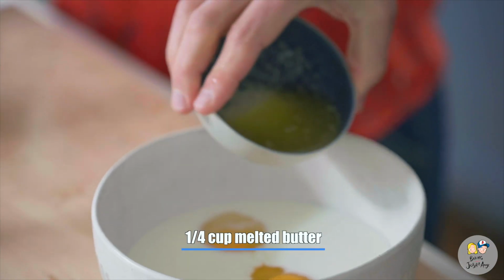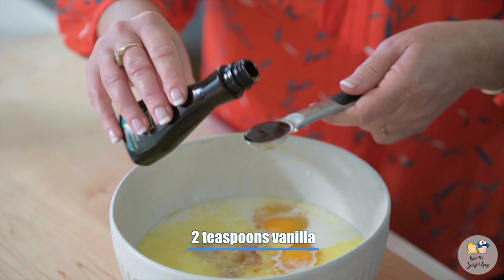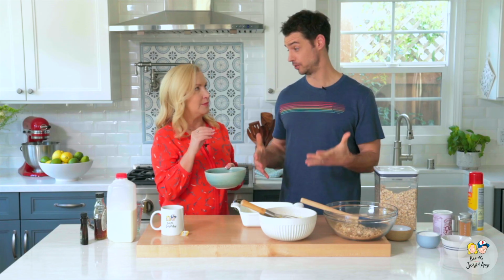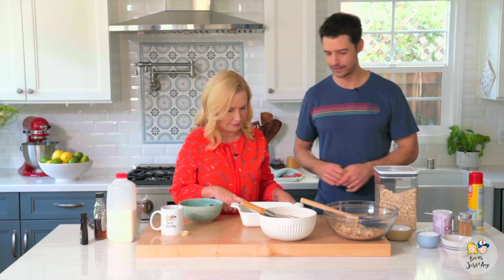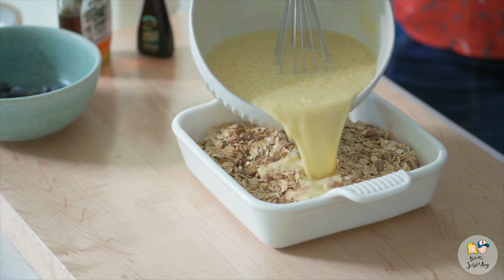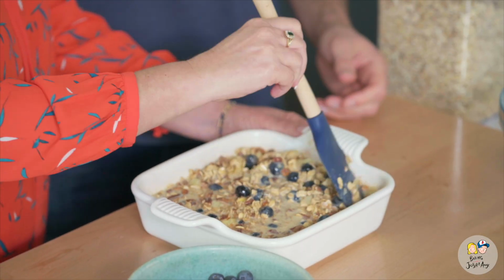We're gonna add the melted butter. You just wanna make sure that you cool it a little bit. 2 teaspoons of vanilla. All right, go ahead and whisk that. And now we're gonna add the blueberries. You wanna pour most of the blueberries in the bottom of the baking dish. Okay, is that enough? Oh, that's perfect. Put the dry ingredients on top, and then we're gonna pour the wet ingredients all over. Mix that up. I am a pro.